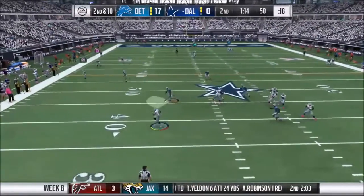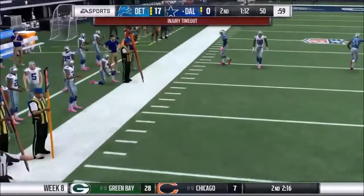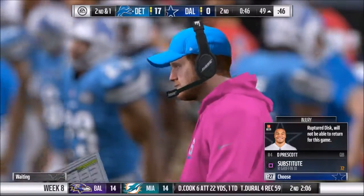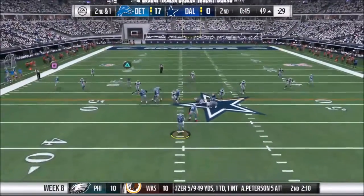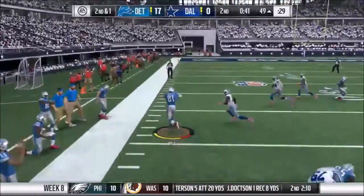Here is Dak Prescott rolling outside the pocket to his right, looking for someone open. He throws it away, but Prescott is killed on the play. He gets injured, so Robert Griffin III is forced back into action. Prescott suffered a ruptured disc. He would not return, and the injury looks pretty bad, and Dallas would be forced to turn the ball over on downs later on that drive.